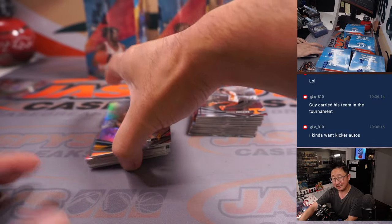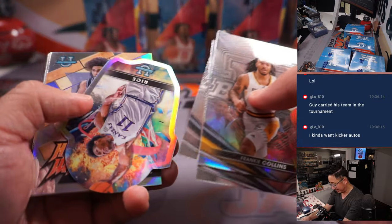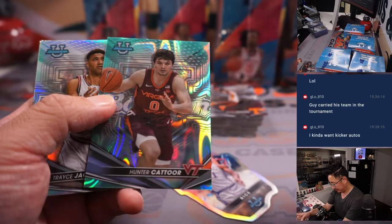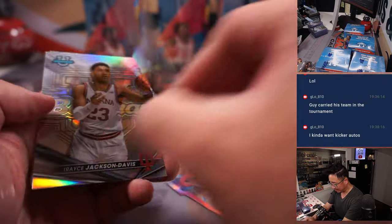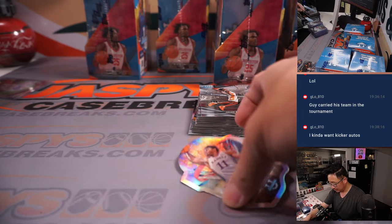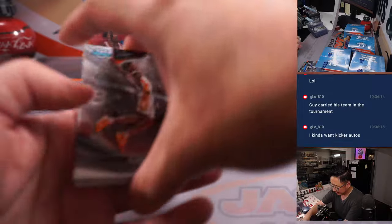Still have a lot of boxes to go, even though this is the last case. I feel like we've got to be due, right? There's Hunter, Aqua, Lava to 199, letter H. It's MJ Rice, die cut for the letter M for Brian.